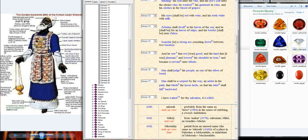Now, Zebulun is, all who dwell at the haven of the sea. And he shall be for an haven of ships, and his border shall be unto Zidon. So this is kind of interesting, and there's a couple of things I took away from this. It says, he shall dwell at the haven of the sea.